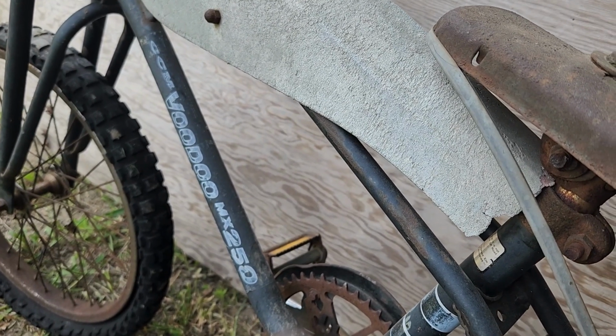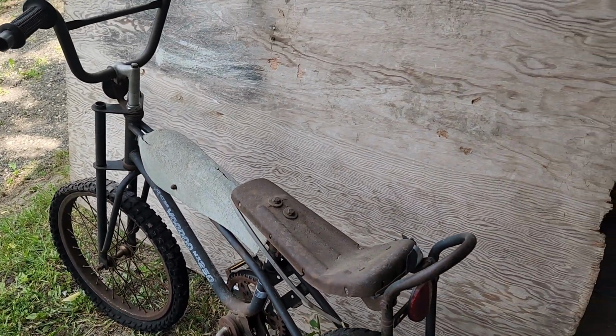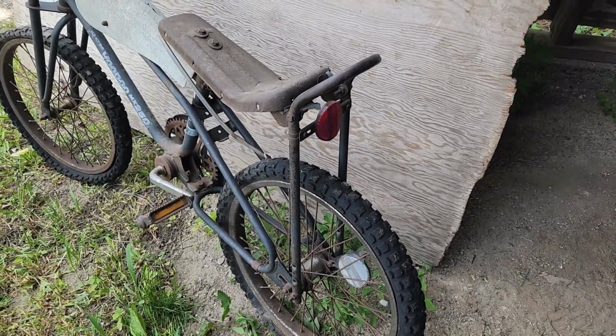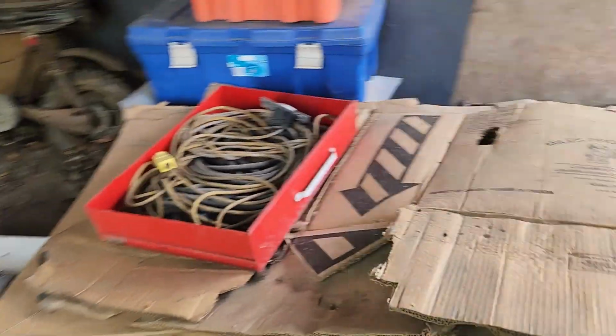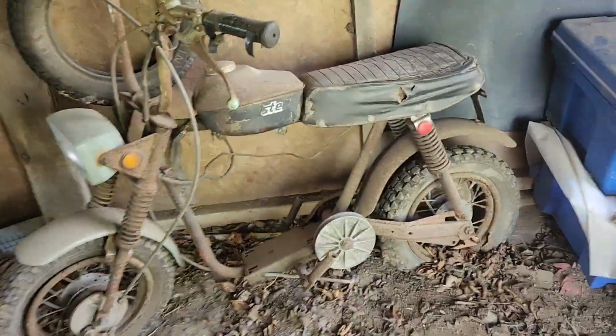Here's a CCM Voodoo MX 250. So when is this from? Well, early 80s? Yeah. It's the end of the 70s I had it. Okay, cool. I had one similar for a while. I broke the frame though. I was running away from a bully on my bike, and I jumped a curb, and the frame broke, and I cut my knees right open. Oh yeah, but they were fun bikes though.